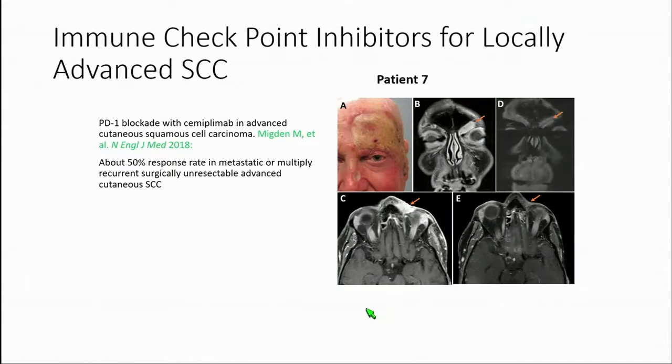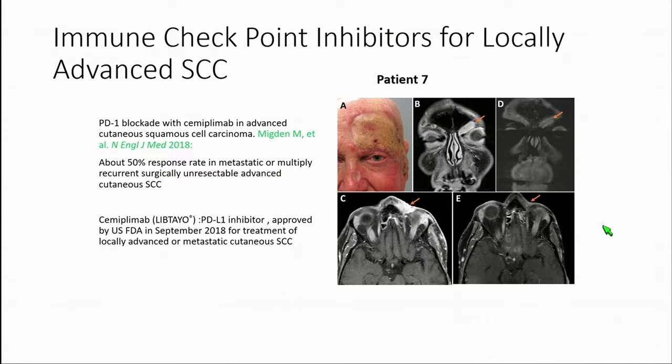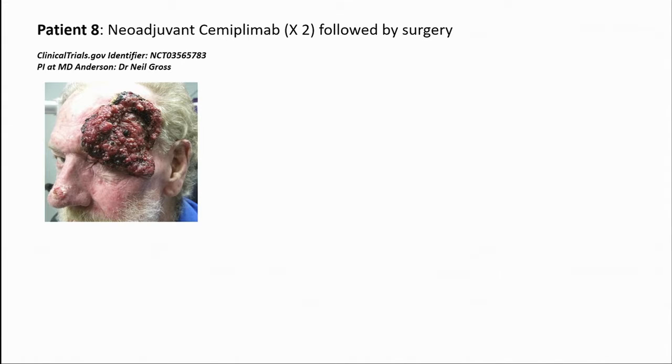invasion. So a lot of these patients were treated on trial that then led to a publication in the New England Journal of Medicine, and overall response rate is reported as 50% for these very heavily previously treated locally advanced squamous cell carcinomas. And with that, of course, the FDA approval, and now a newer indication for cemiplimab.